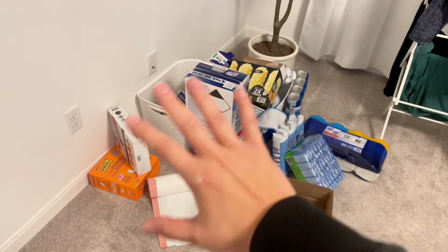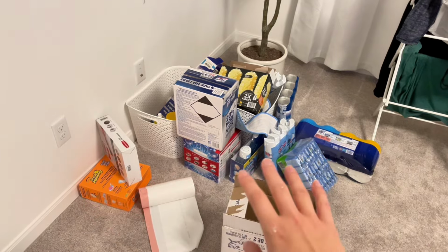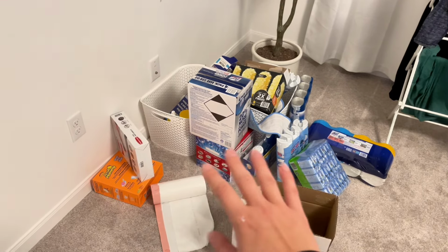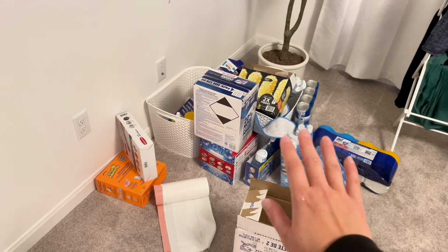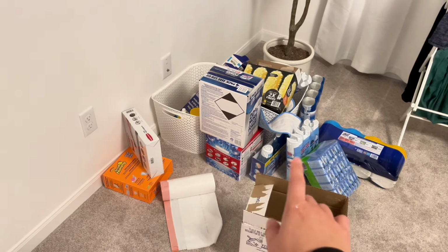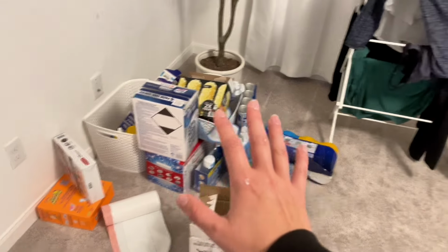This is all just random cleaning stuff that goes in the laundry room when this is all done. I buy a lot of cleaning stuff at Costco, and so that's why there's a lot of boxes right now. There was amazing sales on cleaning stuff at Costco. Like the whole entire section of cleaning was almost all on sale. So all of this will get put into the laundry room cabinets that we're installing, but right now it's just in my bedroom on the floor.